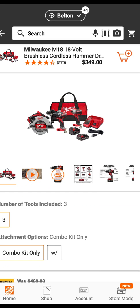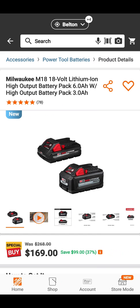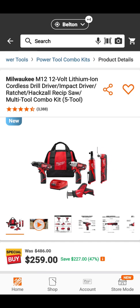And I know you Milwaukee guys, you love your high output batteries. Well, here's two for $169. It's a 6 and a 3. And M12.